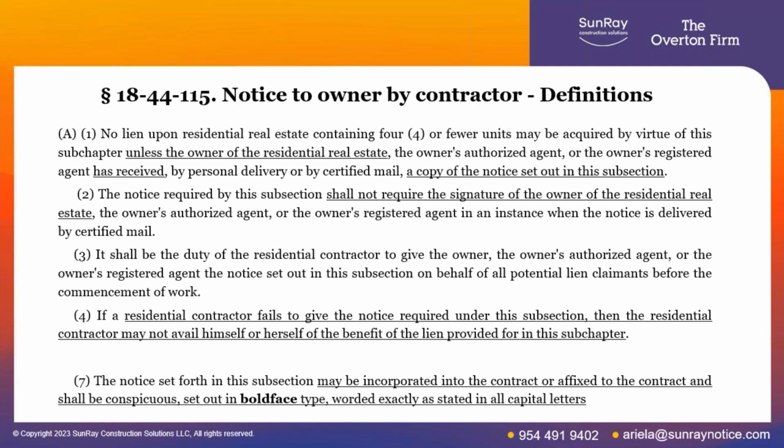Section 4, or subsection 4 there, says if the residential contractor fails to give the notice, then the contractor might sell him or herself for the benefit of the lien. So if you don't give the notice before you start work on a residential structure, then you can't file a lien. You've waived your ability to file a lien.